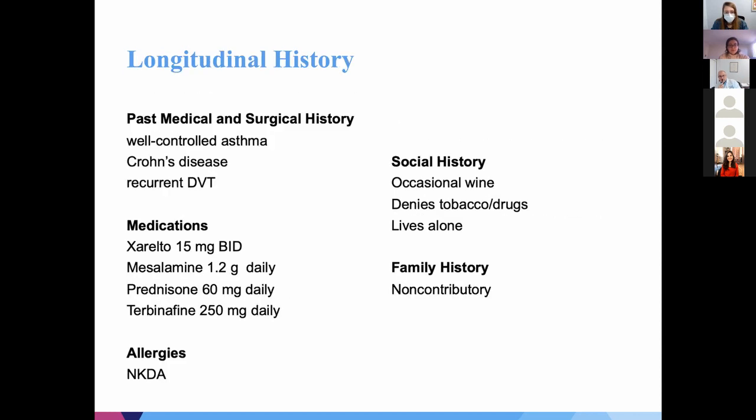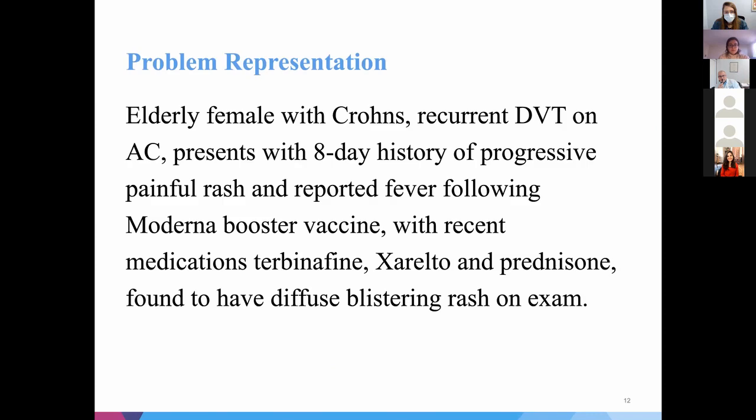So what I put for her, elderly female with, oh, sorry, did someone want to say something? Sorry, when was the terbinafine? How many days before the vaccination was she started on terbinafine? 11. Thank you. So elderly female with Crohn's and recurrent DVT on anticoagulation. She comes in with an 8-day history of progressive painful rash and reported fever following the Moderna booster vaccine with recent new medications, including terbinafine, Xarelto, and prednisone. Found to have a diffuse rash on exam, notable for an abdominal blister.